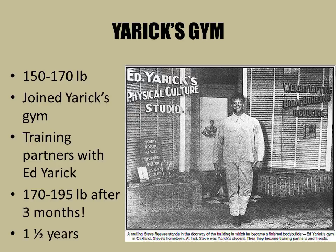And Jack would go to Yarick's gym, can you believe it, and watch Steve Reeves and Ed Yarick train. What an experience, what a motivating sight for a young Jack Delinger that must have been. Reeves was shortly after recruited to the US Army, and Ed Yarick, realizing Jack's potential, became his training partner, and within 3 months, Jack Delinger gained further, going from 170 pounds to 195 pounds after training only 3 months with Ed Yarick. Together, Jack and Ed would train for 1.5 years. Amazing story and an amazing start for Jack Delinger.